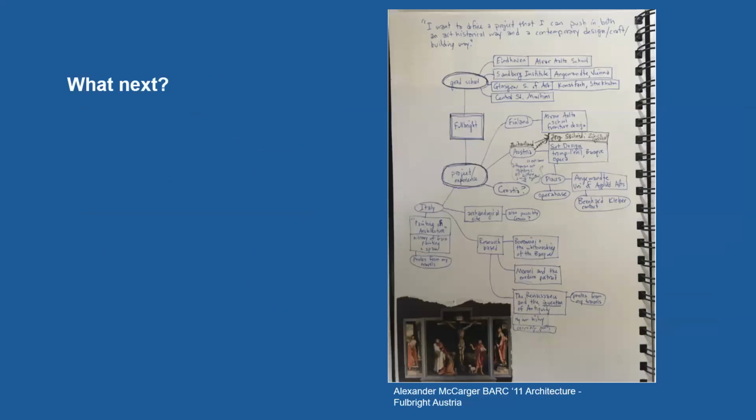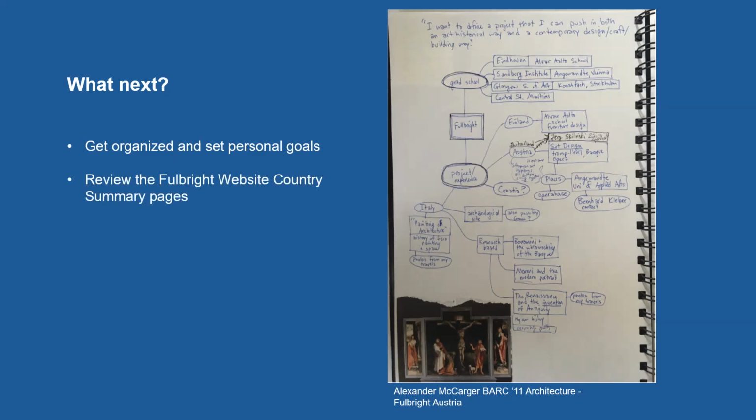I've given you a lot of information and resources, but how do you get started? Grant writing is just as much about organization skills as it is about project development. Develop organizational tools based on your style to keep track of your research, drafts, and affiliate outreach, and set personal milestones to help you meet the deadline. Review the country summary pages, which is really exciting, and it is important to find out early on if there are restrictions, preferences, or special requirements. Start drafting your purpose and personal statements early. The first draft, the commitment in writing, and the feedback you receive, this is when things really take off.